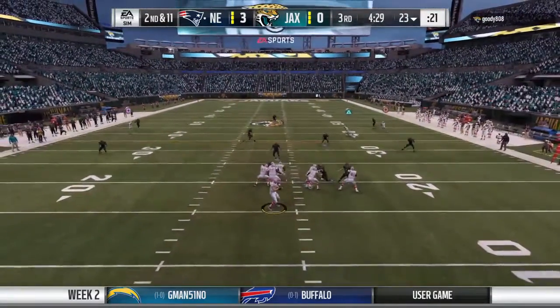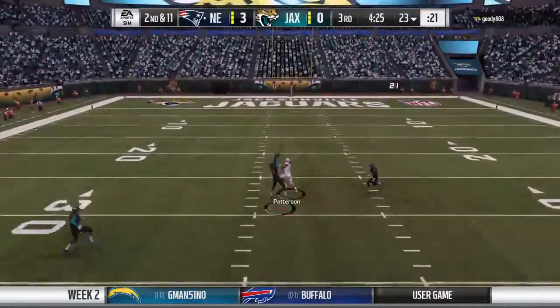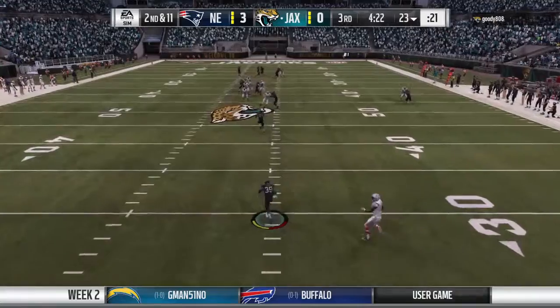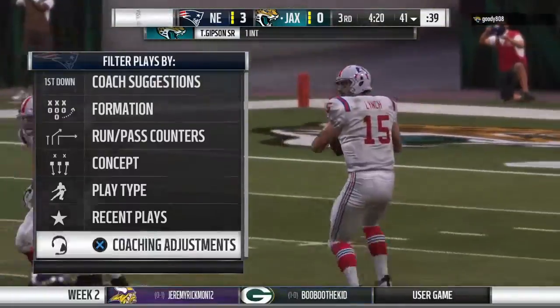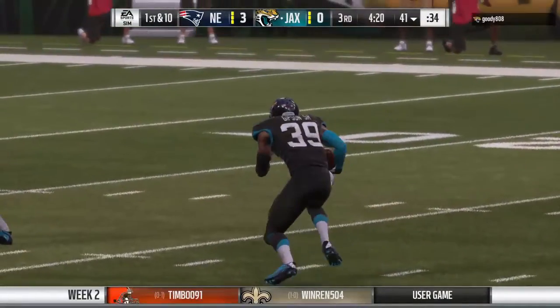Off the play fake. Here's Lynch. He's going to fire one deep, middle of the field. Into heavy traffic, and it's intercepted. Picked off by Tashawn Gibson. And he's able to get it back to the 41-yard line. First possession of the third quarter, an interception, so maybe a second-half tone setter.